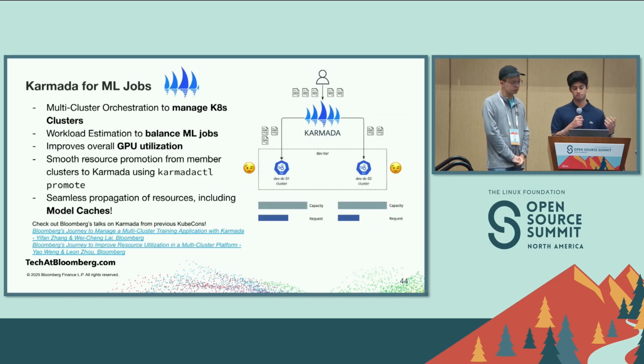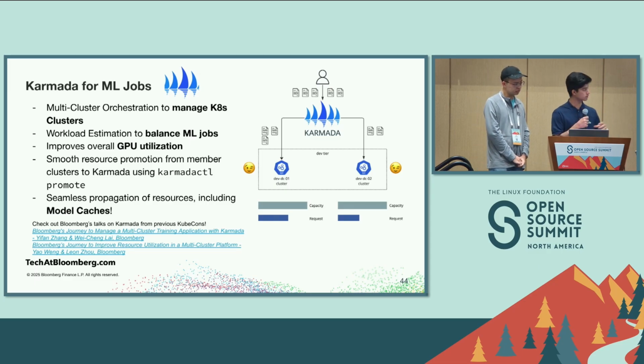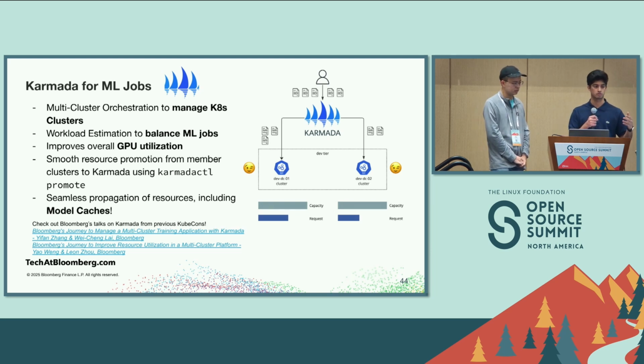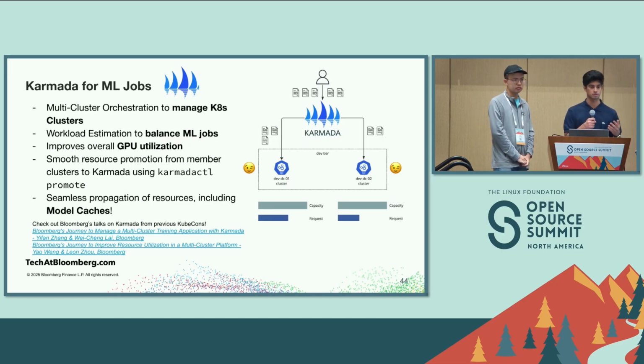On Bloomberg's data science platform, Karmada plays a key role in scheduling training workloads. It is used as a multi-cluster orchestrator that performs workload estimation to smartly determine the right cluster that can accommodate your ML jobs. So if you look at the image on the right, you can see that a user is submitting a job to Karmada, and then Karmada determines what's the best cluster to fit that job in. This ensures that both clusters are well utilized and there's optimal GPU utilization.